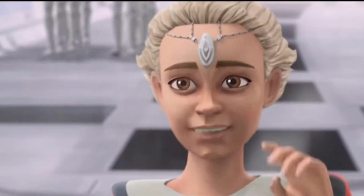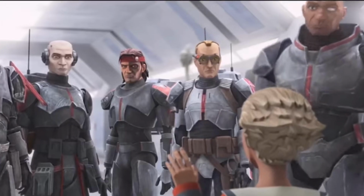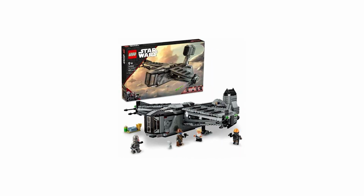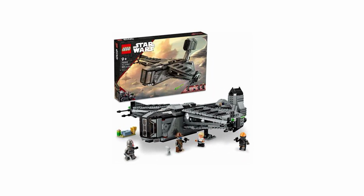Talking about the Bad Batch, this brings us up onto our next category, the more deluxe style range. To kick this category off, we have one of my favourites in Omega. Omega currently only features in just one set, 75323, the Justifier. You can pick her up on eBay for around £20 at the moment.